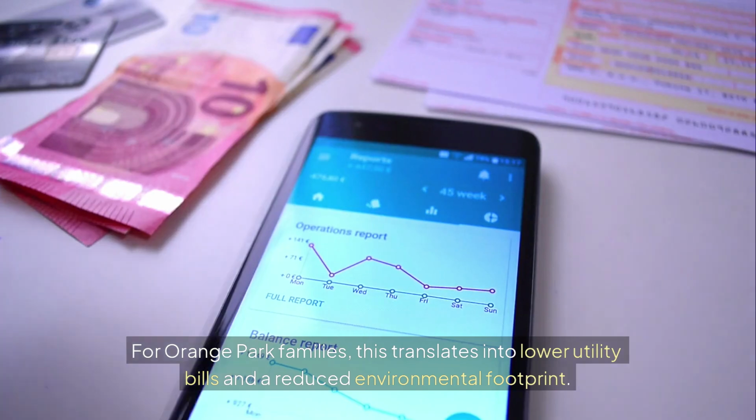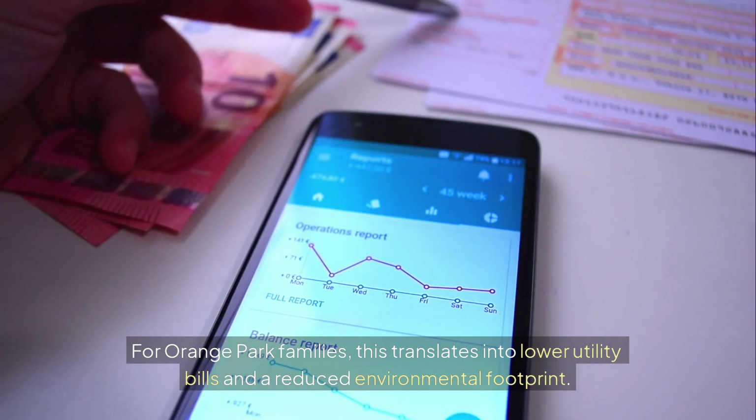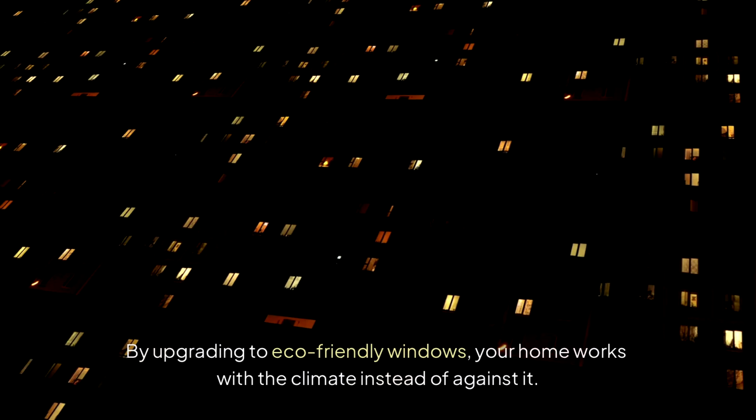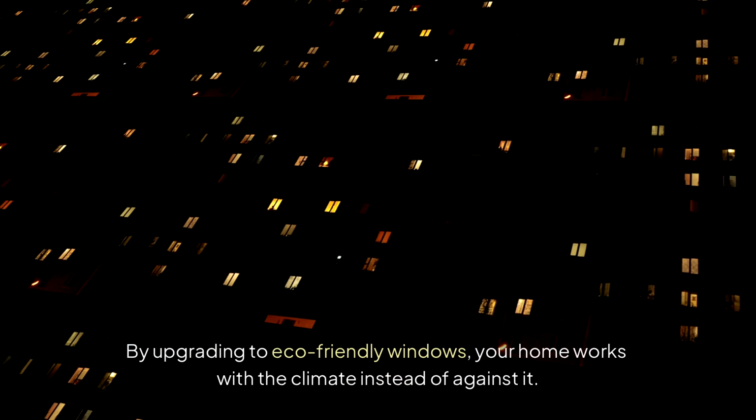For Orange Park families, this translates into lower utility bills and a reduced environmental footprint. By upgrading to eco-friendly windows, your home works with the climate instead of against it.